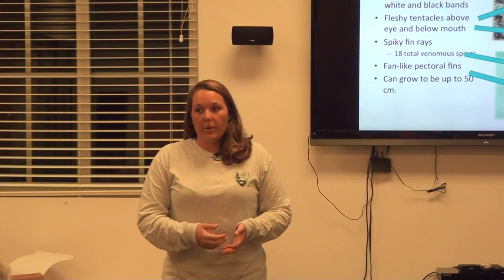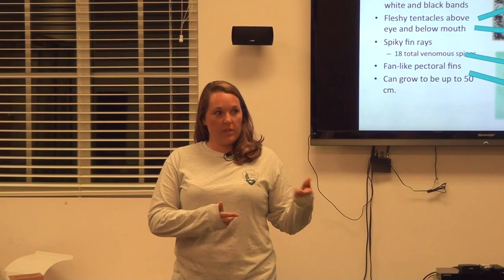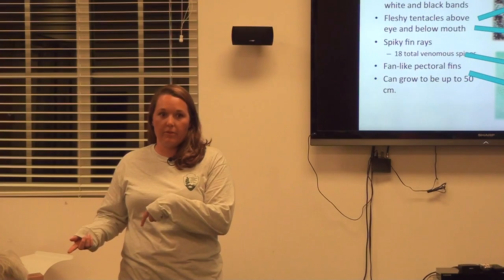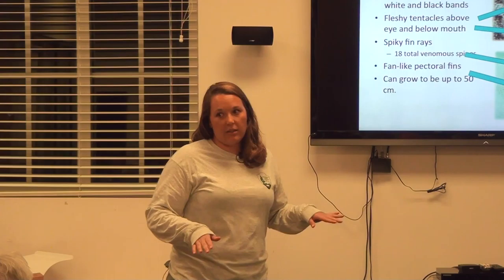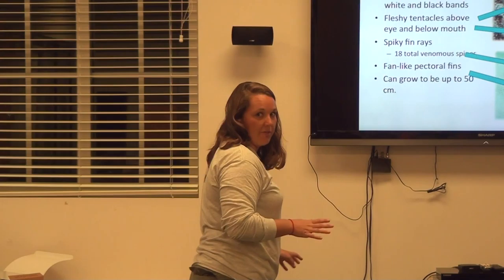How poisonous is it? That's hard to explain. It varies. It just depends on the person. Some people who are allergic to bees or wasps or stuff like that might be more prone to being allergic to the venom in the lionfish. It just depends, so just monitor it. If you get stung and need to seek medical attention, seek it right away. Don't wait, because it can cause a lot of discomfort.